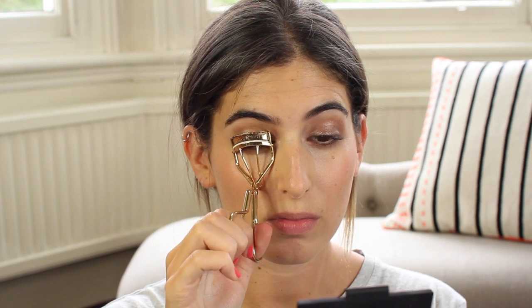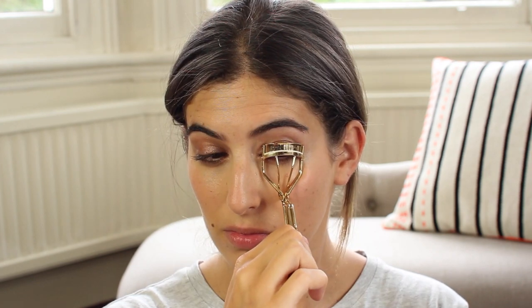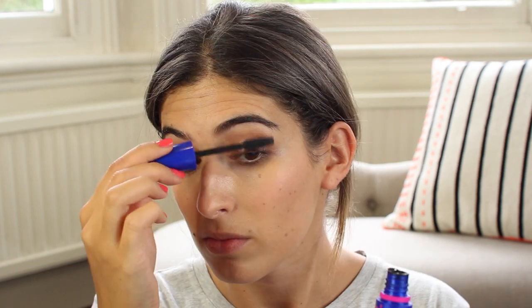Before I do my mascara, I'm actually going to curl my lashes, and this is another way to wake up your eyes and get rid of that tired look. And for my lashes, I'm going to use my favorite drugstore mascara, which is Maybelline The Rocket.